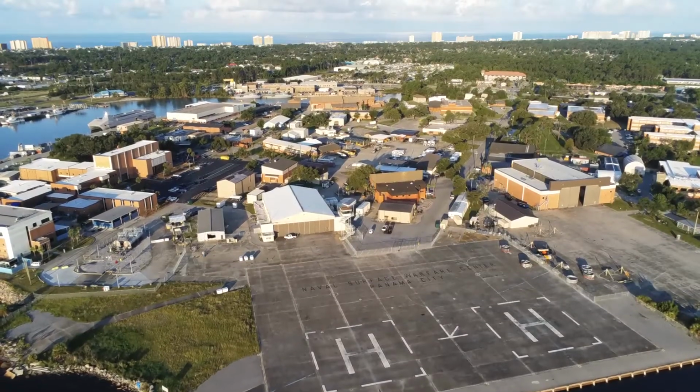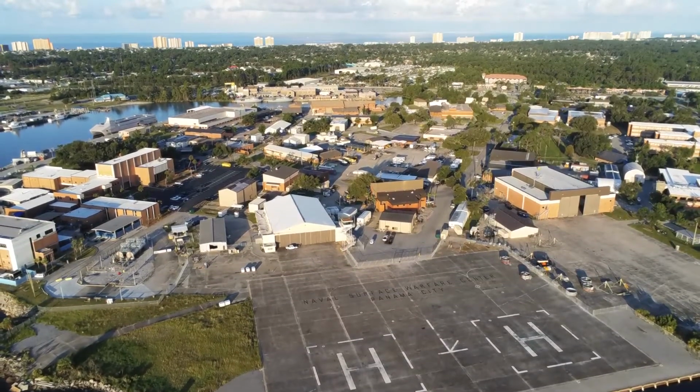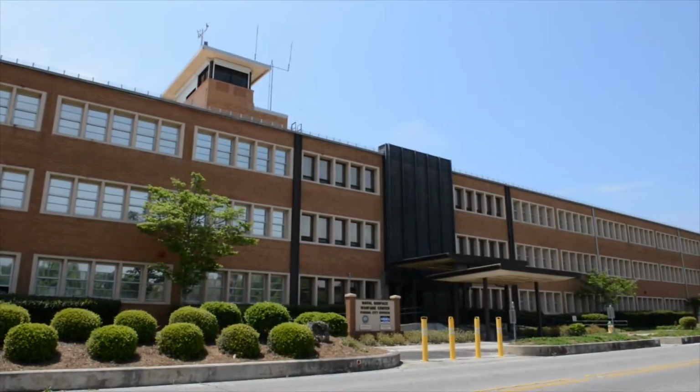The first lab we are going to feature is a Department of Defense laboratory, the Naval Surface Warfare Center, Panama City Division, where I serve as the Technology Transfer Manager in our Office of Research and Technology Application.